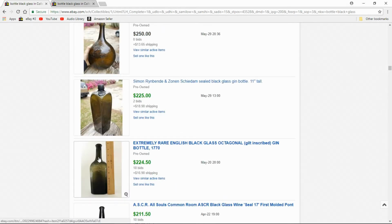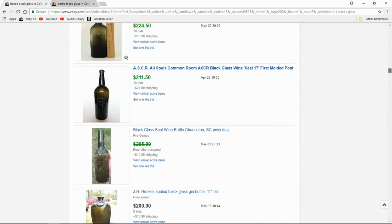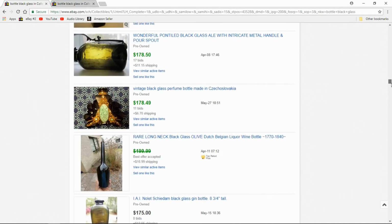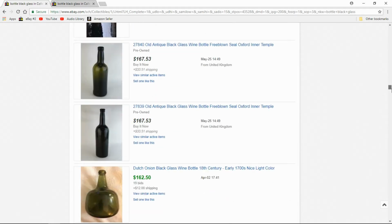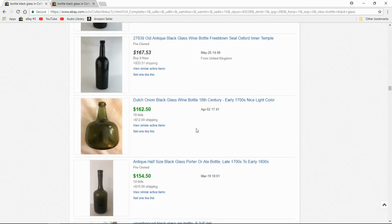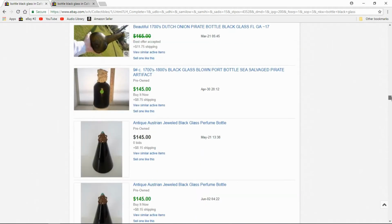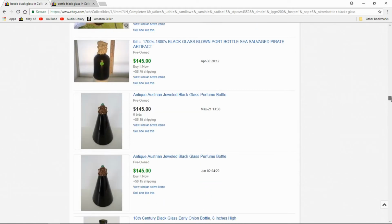You have to know the difference too. This would not be a mallet. This is actually an octagonal bottle. It's like a flask-style gin bottle. So that's not comparable either. We may not run into too many more mallet ones, actually. They're fairly scarce. I've got a few in my personal collection. This one could be construed as that slightly, depending on who listed it. But I don't see many other mallet ones on here. I'm not going to search just for mallet because we're just getting an overall general idea.